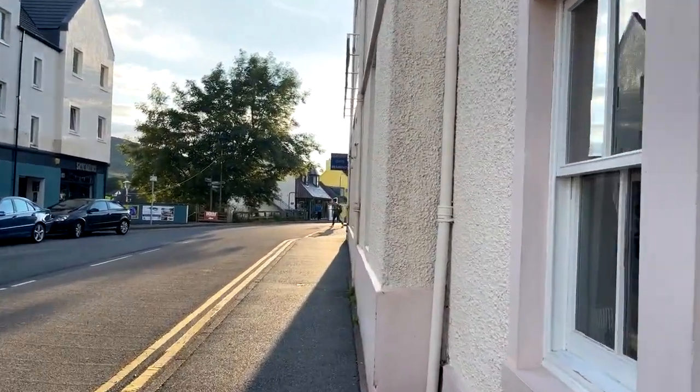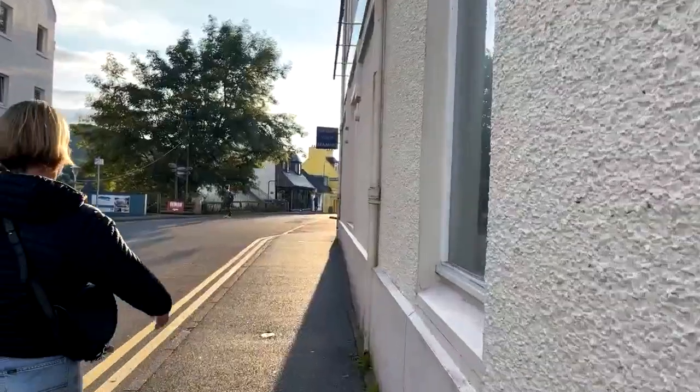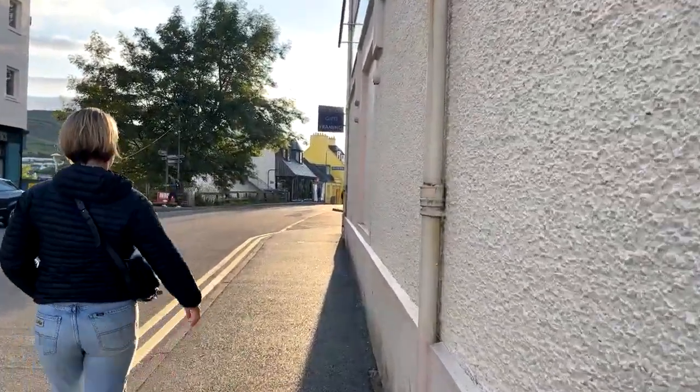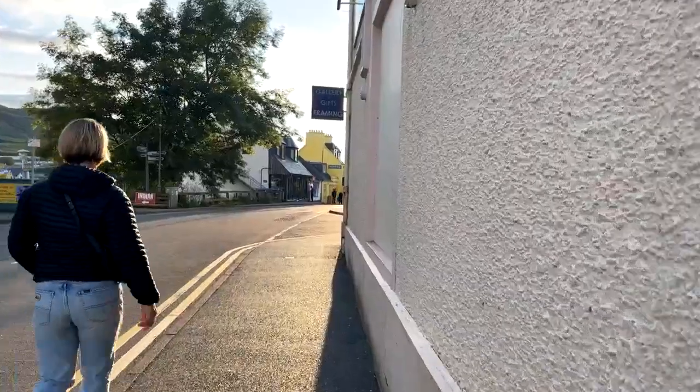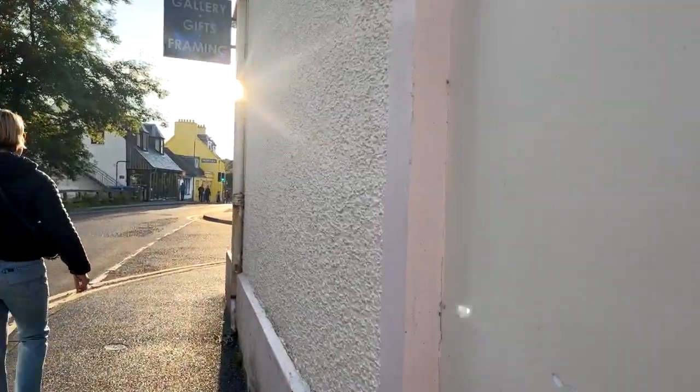Now ahead of us you might be seeing a bright yellow building that will disappear once the sun hits you. That's a hostel. So we've got everything from hotels to hostels, you name it, we've got it. So yeah, there's a lot of choice when it comes to accommodation.